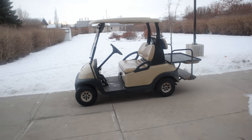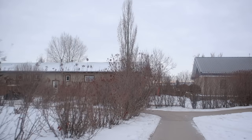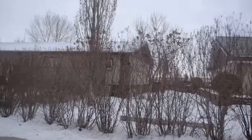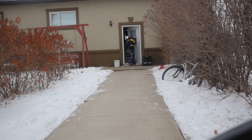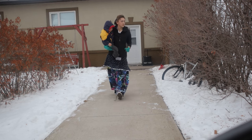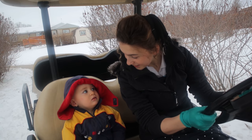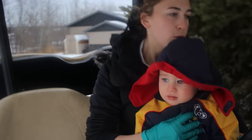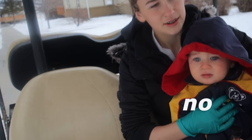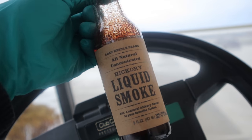My new ride. It's showing off my interior. This is also part of the mission.